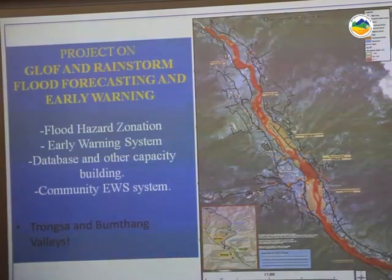In the Chamkhar Chhu also there have been projects and research studies done, and the subsequent one is a project that started very recently on GLOF and rainstorm flood forecasting and warning by the Department of Hydrometeorology Services. In this project also, there will be flood hazard zonation done for both the Chamkhar Chhu and the Bhutan valleys. An early warning system would be set up using VHF systems, and also capacity building to study those things and manage the systems, and setting up a community-based early warning system, again CBDRM, with proper awareness and taking the community on board.